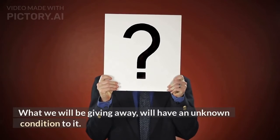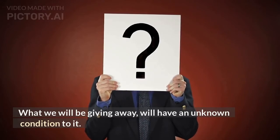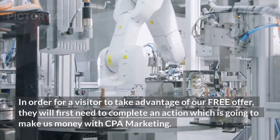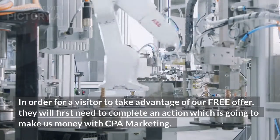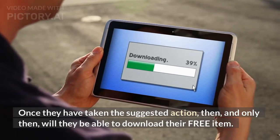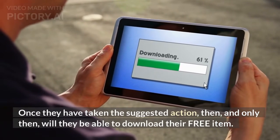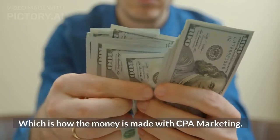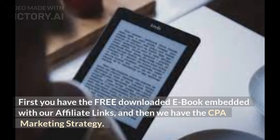What we will be giving away will have an unknown condition to it. In order for a visitor to take advantage of our free offer, they will first need to complete an action which is going to make us money with CPA marketing. Once they have taken the suggested action, then, and only then, will they be able to download their free item. Which is how the money is made with CPA marketing. First you have the free downloaded ebook embedded with our affiliate links, and then we have the CPA marketing strategy.